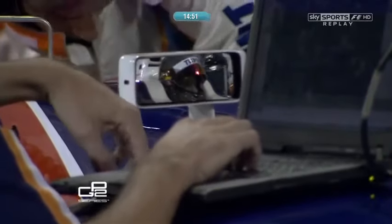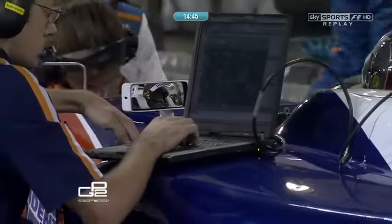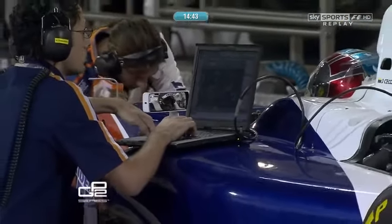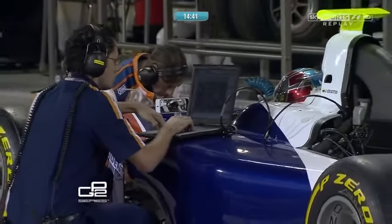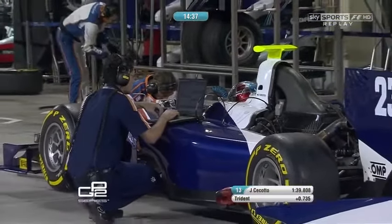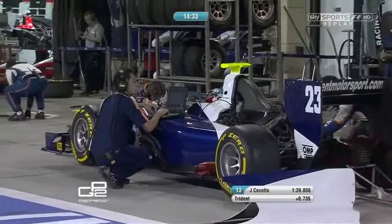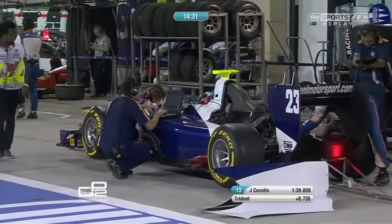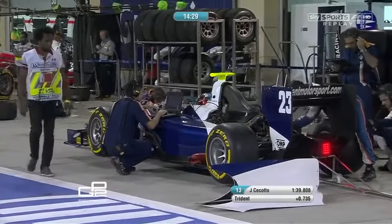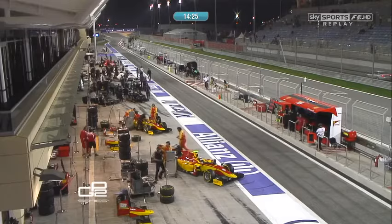Johnny Cecotto in the Trident. Cecotto right now down in P13, one place ahead of Connor Daly. And in this session, once again, 19 drivers thus far within a second of P1 time. Daniel Abt's 1:39.073. Pieter de Jong's time, 1 minute 40.060.